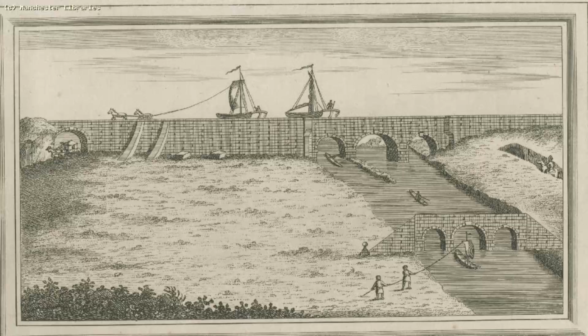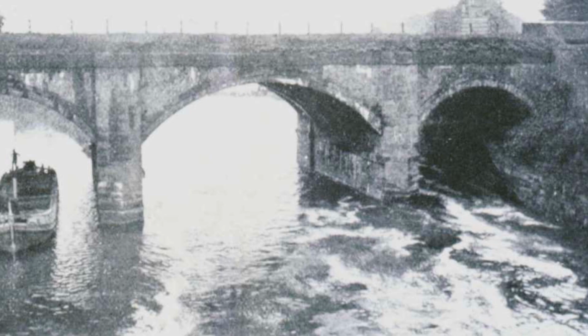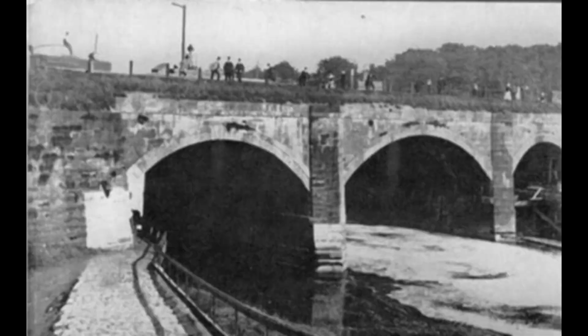But before this swing aqueduct was built, there was a stone aqueduct, which James Brindley constructed. Now that was a feat of engineering in itself, because it was the first time that a canal had gone over a river in Britain in the industrial age, and it was a watershed moment.